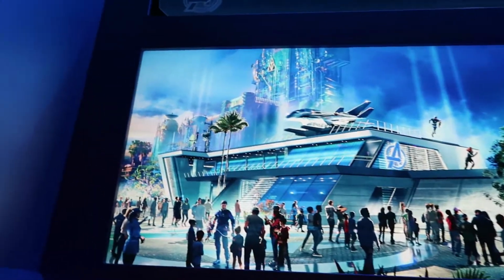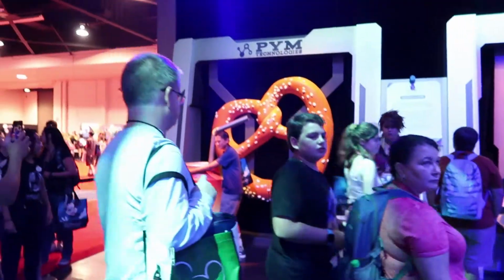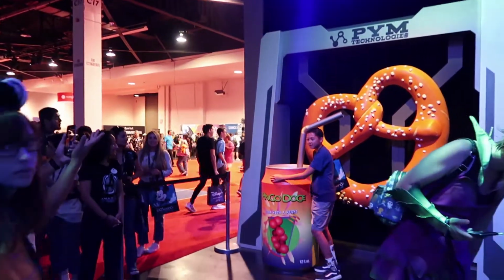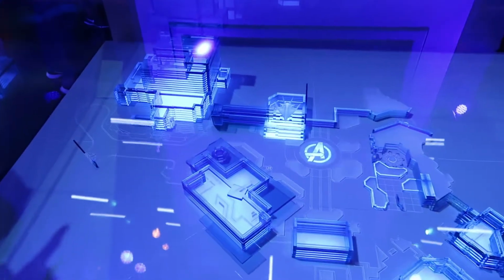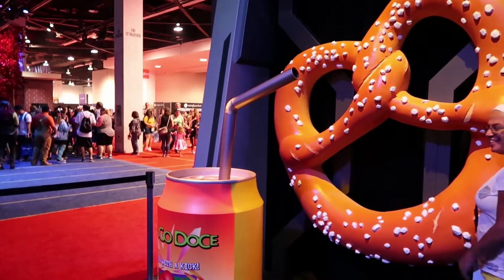And they've actually officially said it's going to be called the Avengers Campus. Oh wow, I just saw this giant pretzel and giant soda. Made with PIM technology. Interesting. Looks like this is a small 3D model of what the campus will look like. Here's a closer look up of what the pretzel and soda look like.